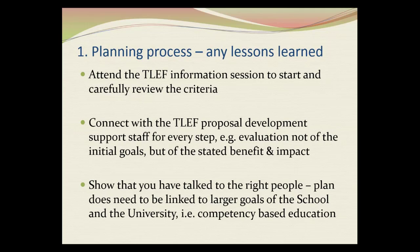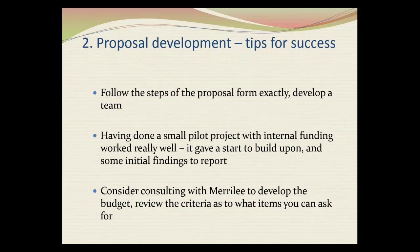So when they say, have you talked to the right people, they are rather saying, have you talked to the groups that are either good to collaborate with, or will be able to provide you with some support, or with sufficient feedback on how to make it into a successful project. And that then translates into the team that you develop around your project. In this year's round, for example, there was an emphasis on competency-based education in the university at large. So in some ways, that needs to be incorporated in your planning process.